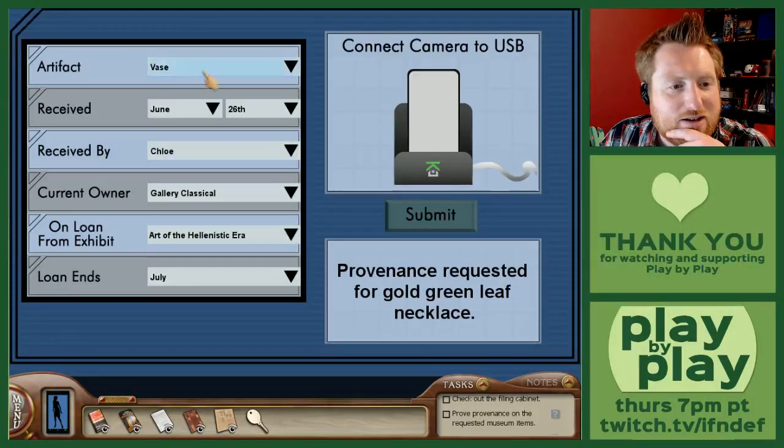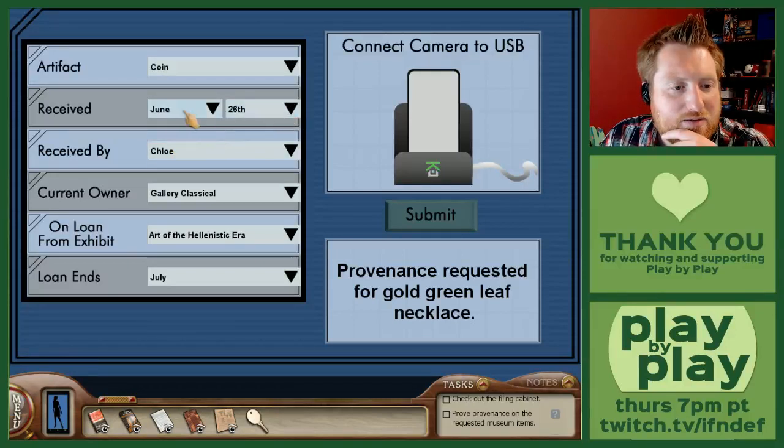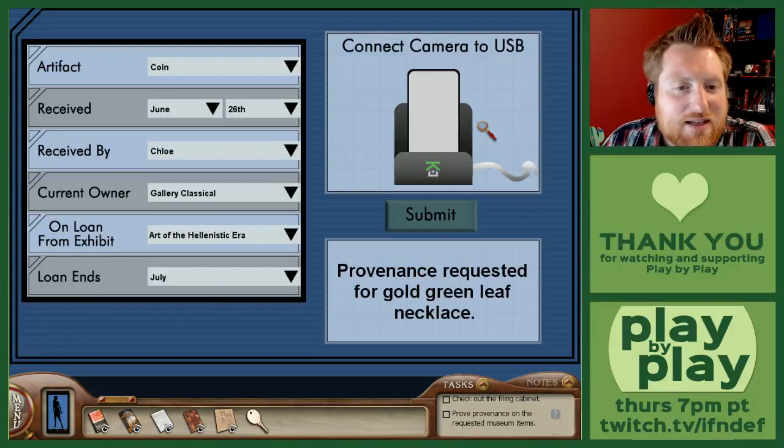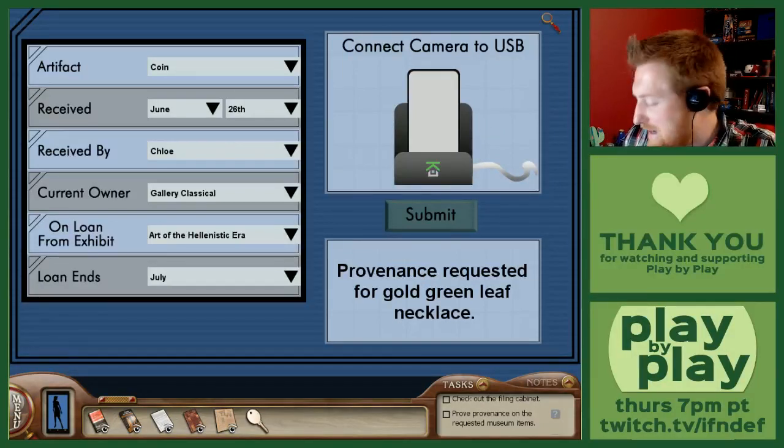Provenance. Artifact. Coin. Okay, I can look all of this up. Okay. Provenance. Okay, wait. I have to connect the camera to the USB. Provenance requested for gold leaf necklace.